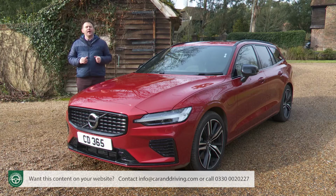The sort of buyer likely to be considering an upper spec V60 diesel model is, we think, likely to be sorely tempted by this plug-in hybrid version. But will conquest customers be so easily won over? Possibly.